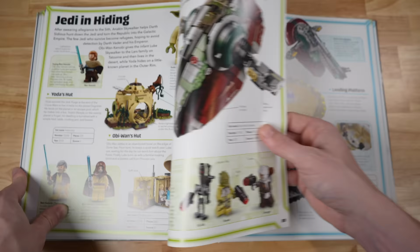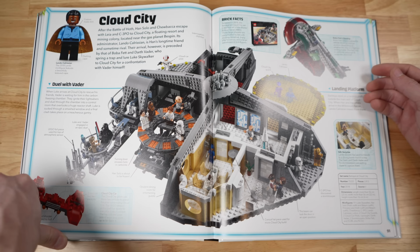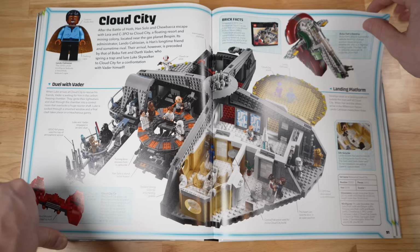This is a great Cloud City set, by the way. Massively underrated at the time it was released. I went to the day one release of this. I was one of three people that showed up for the release of this set. Nobody cared. So yeah, it was wild. I showed up 3 hours early too. I thought it was going to be a big line. Nobody was there. So it's kind of crazy.